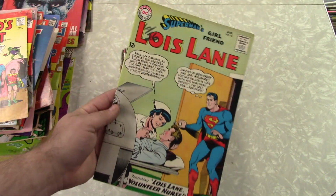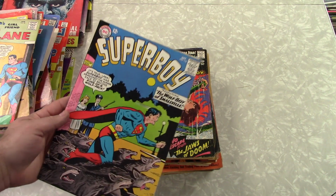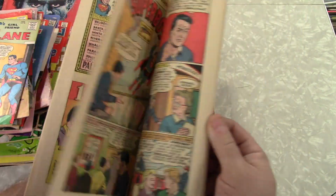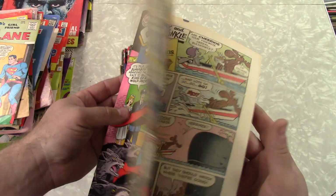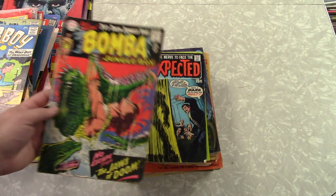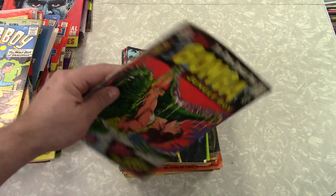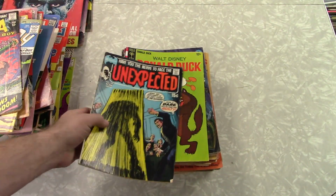Just a couple creases, but again, great looking book, presents well. Same with that one, incredibly clean. And you can see the colors really pop out when you have white pages. They're not dulled. Another distributor mark there, pretty common. Bomba 1, it's a fun cover. I do like the cover on it. It's never been popular, and this is a lower grade copy there.